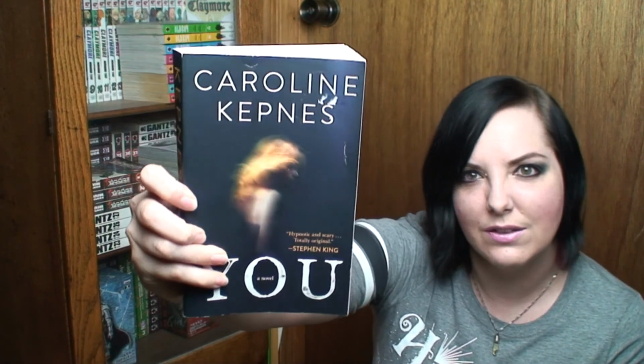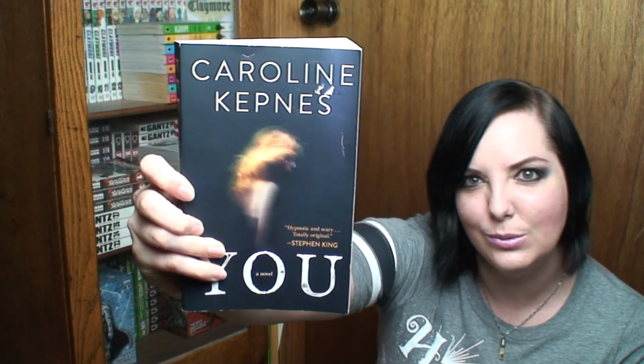I had done trade-ins, and so I got You by Caroline Kepnes. It has a little bit of damage to the front cover, and the back cover looks like somebody might have dropped it or it got damaged in the bag at some point. But for free, and to see if I actually like it before I buy the hardcover, oh yeah. And I actually really like this cover. She's all blurry and cool.